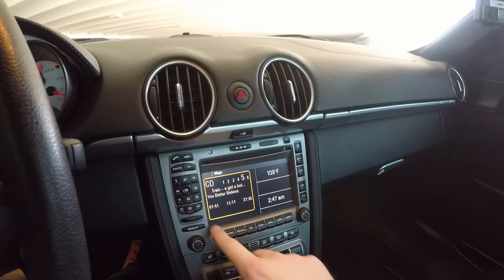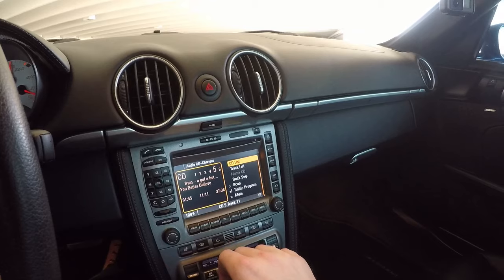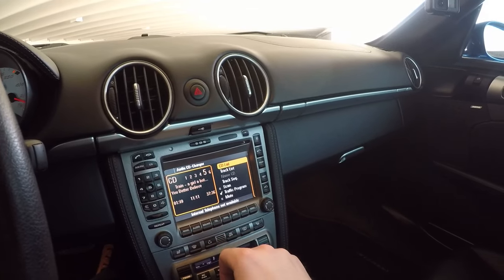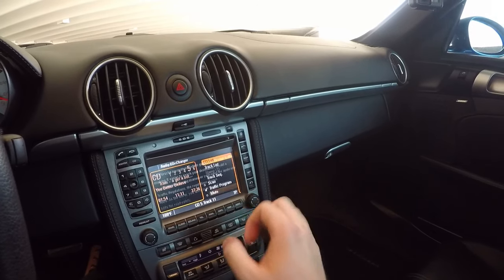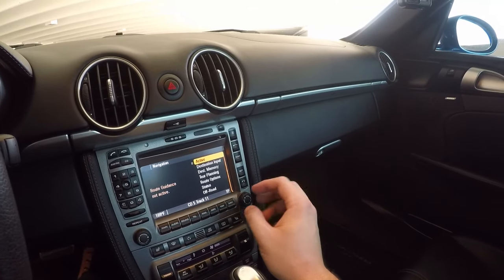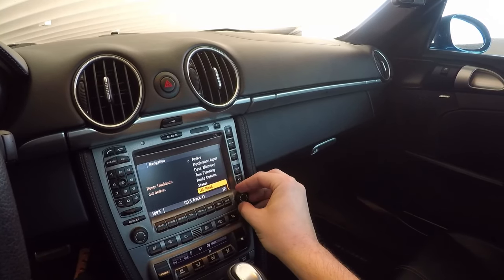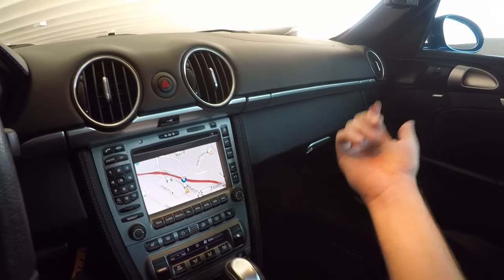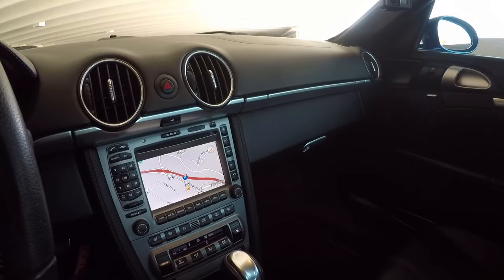So from here, it looks like you have a main screen, which it's on right now. You can go ahead and change the audio, like track list, what have you, sound. Telephone. That's a little outdated. And navigation. So no touchscreen here, but just navigation. I personally don't know how to get this to work. Maybe, there we go, map. So yeah, there we go. It's actually not too bad now that I think about it.